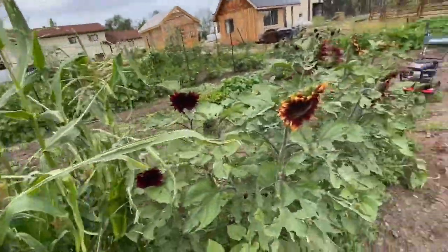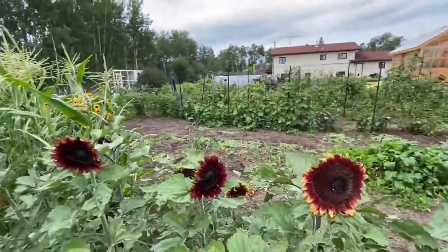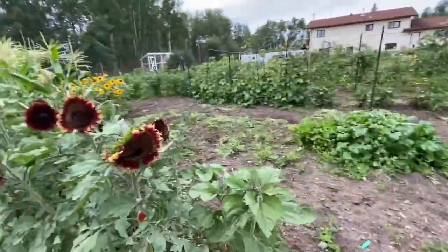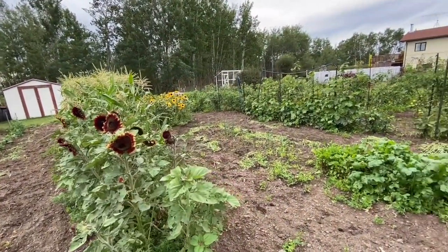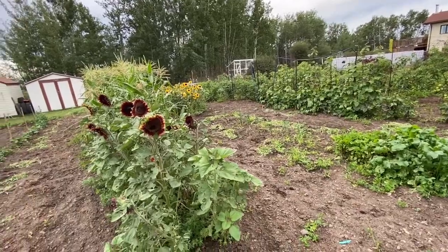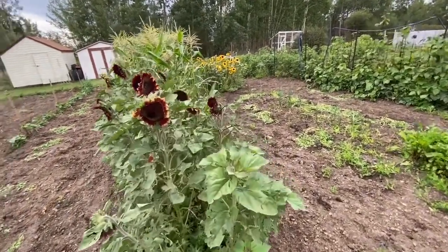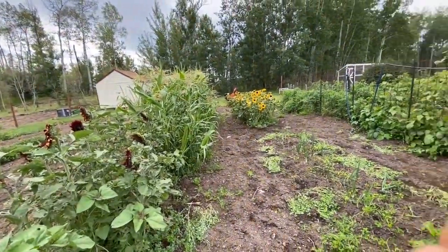I love this corn. It looks so cool in here. It's starting to feel like a garden space, an abundant garden space. For a little while, it was just so grim, and there's a lot of stuff in here. It doesn't really do it much justice to see it from a video, but there's a lot of stuff growing.